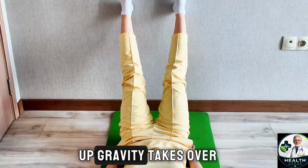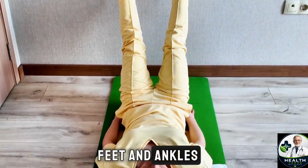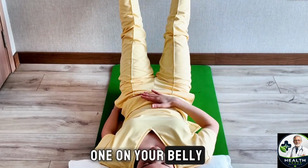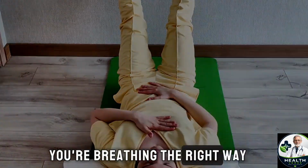Once your legs are up, gravity takes over instantly, pulling that fluid down out of your feet and ankles back to your center where your body can finally deal with it. Rest one hand on your chest, one on your belly. Those hands are your guide. They'll tell you if you're breathing the right way.